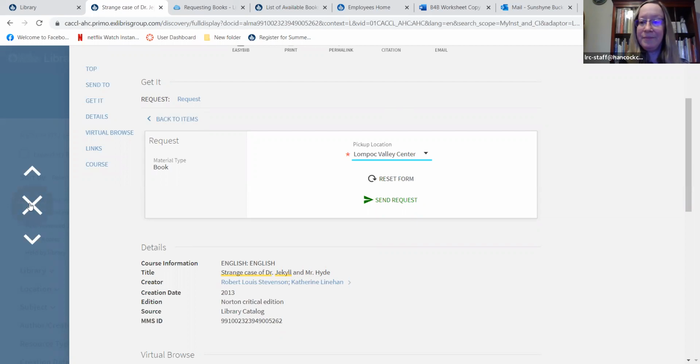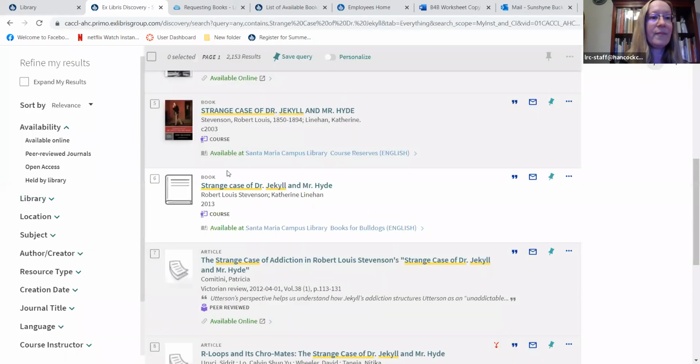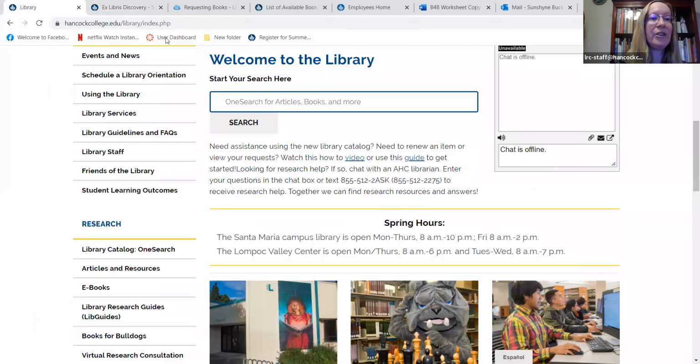So I'll just go out of that. Okay, so I'm just going to return to the library's homepage. So another place you could possibly find the textbooks you're after, if you couldn't get a print copy, for instance, a Books for Bulldogs copy, you might want to check out our ebook databases. So under the research heading, we have ebooks here.